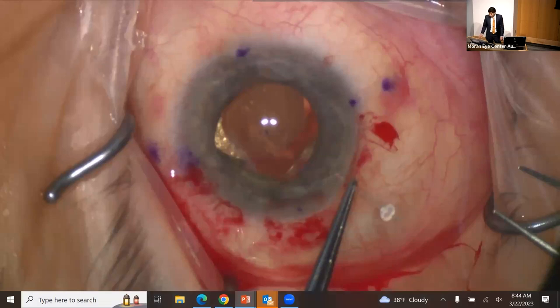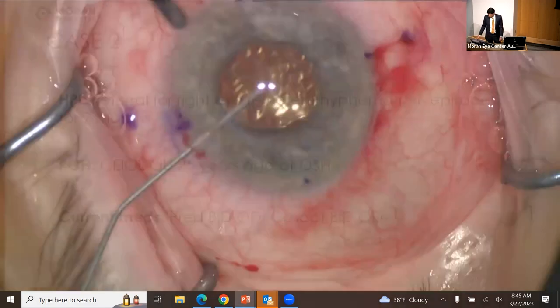The haptic couldn't be dunked back in the bag. And I probably didn't show a good view of it, but the capsulorhexis was quite large. So a 3-piece intraocular lens implant couldn't safely be placed in the sulcus with optic capture. There wasn't enough capsular support, and there was an open posterior capsule.